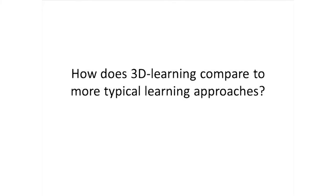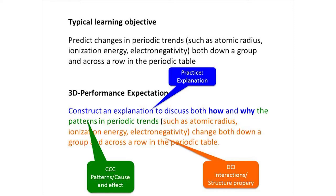So if we think about more typical learning approaches, here I'm going to take again a typical learning objective, which I'm taking from chemistry because I'm a chemist, but you know how it is. This learning objective merely requires that students memorize a trend, all right? And students can do this.